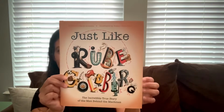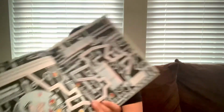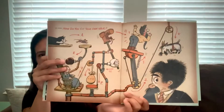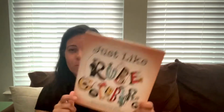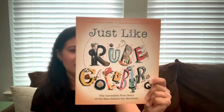And I've had this one on my list, Rube Goldberg: The Incredible True Story of the Man Behind the Machines. So that we could use this while Julian does building machinery, things like that, the STEM stuff. So I thought he would really enjoy this one. I was so happy when I saw it there because I've been wanting it, but again, it's a hardcover book. It's $17.99, and I paid 99 cents for this book. So it was a steal, and I took it.